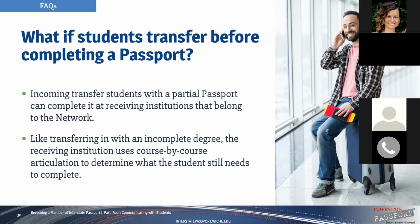So what happens if students transfer before completing a Passport? Well, although we would not necessarily advise students, at least at the 2-year level, to transfer before completing, for a number of reasons, namely scholarship reasons or other specific reasons, we understand that sometimes it comes down to the fact that people just need to move.